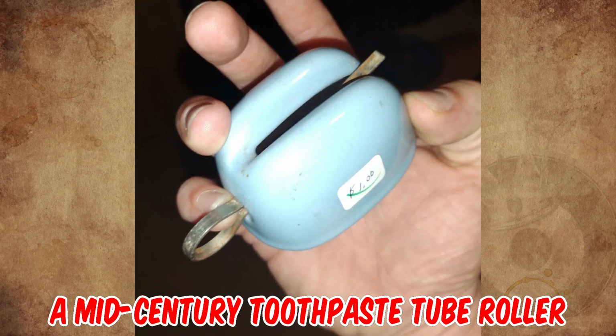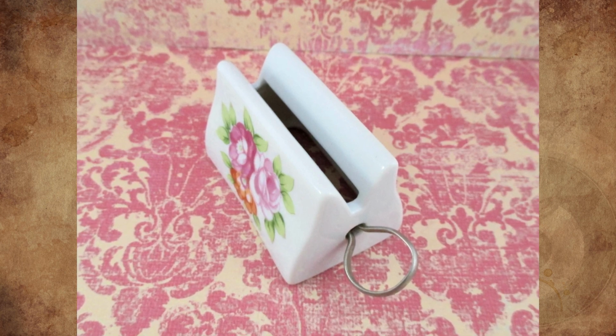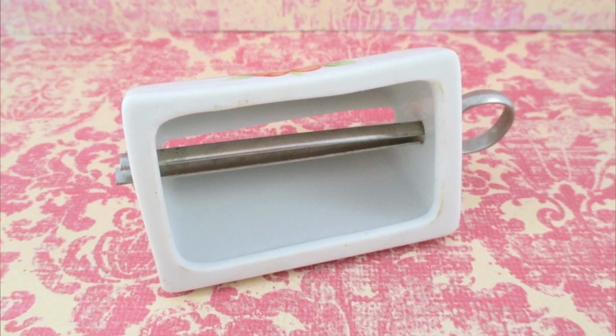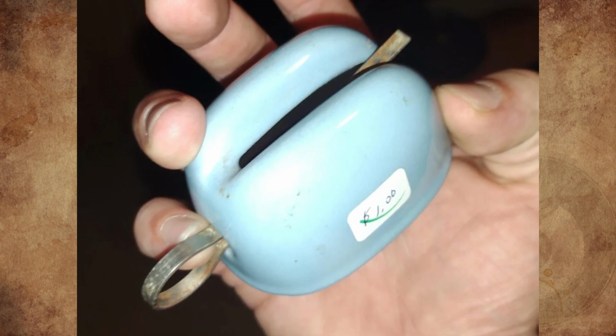It's a mid-century toothpaste tube roller. You use it by putting the tube of toothpaste bottom first, then wrap the pin around the sealed end of the tube. You can turn it and toothpaste will come out the top.